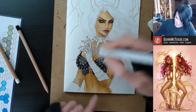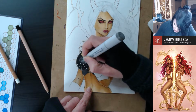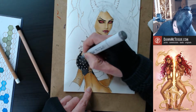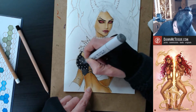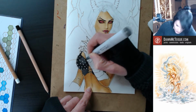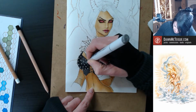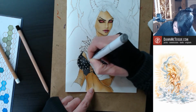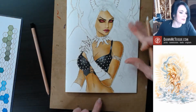Okay, and now I'm blending it. I'm blending the edges with toner 6, which is the color that I put down first. There we go. And then white colored pencil time.